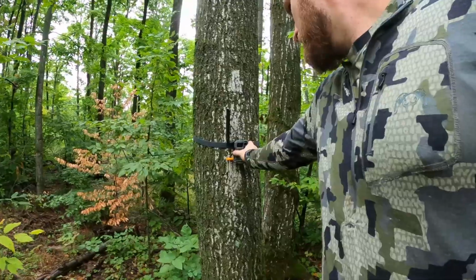I need to reposition a little bit. We'll go take a look. So, yeah, it looks pretty good. Anything comes through here, I'm getting it on camera. So, I wanted to get a camera in here last year. It was just too late in the season. I didn't want to come up here and booger anything out, which obviously I did a good job of doing that today anyway.